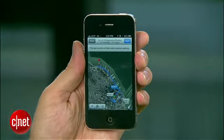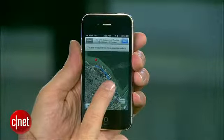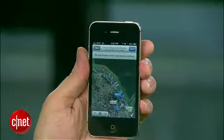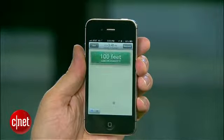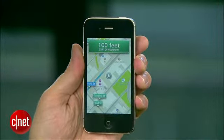Next, navigation. Probably the biggest change to the iOS is the new Maps app that replaces Google's offering, which had been on the device since the first iPhone. The most talked about new feature here is the turn-by-turn directions with voice. Starting route to Pier 41. Head southwest on Howard Street.